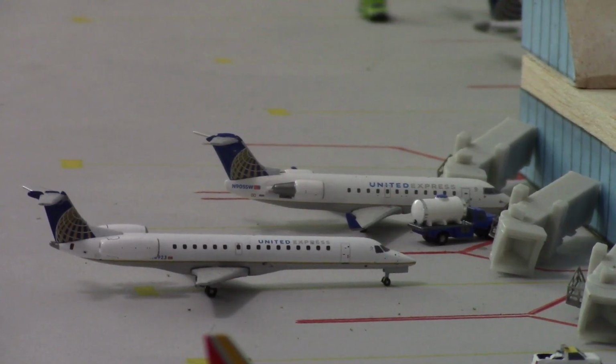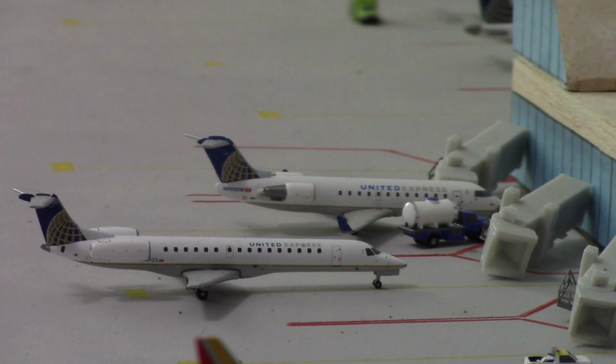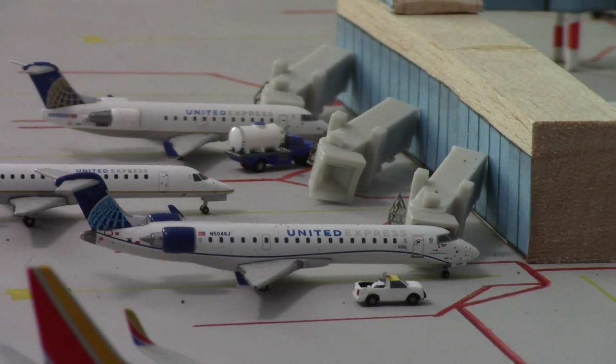Just pulling into the gate here is a United Express ERJ 145. Very awesome aircraft. I did fly this one to Denver, sorry, from Durango. This will be heading out to Huntsville. And then finally on this side of the B regional gates is a United Express CRJ 550.